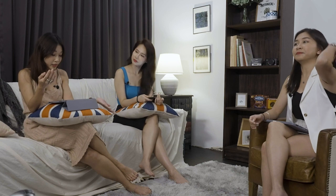Yep. So of course we have another group of HDB upgraders who will seek to buy an EC. So Yvonne, what do you think they have to take note of then?